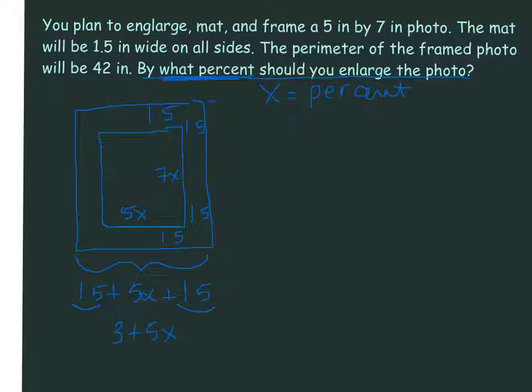When I combine my like terms, I get 3 plus 5x. Okay, then if I go to this side here, let's start at the top: 1.5 for the mat plus 7x for the photo plus the bottom 1.5. Add my like terms together, I get 3 plus 7x. So the perimeter equals, let's look at this. I'm going to add up the bottom. The bottom and the top are both 3 plus 5x. So I have two groups of those, that's multiplication. Two groups of 3 plus 5x.